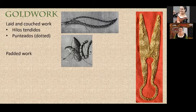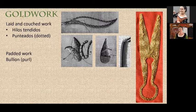Padded work is another version where first, in order to make a three-dimensional look, you're laying down an underlayer of padding. It looks like the extant examples that we've got, and I'll show you one of those, that was cotton. So it looks like the padding was cotton. There's also bullion work. Bullion, or pearl, P-U-R-L, is basically made like a little tiny spring, and you cut it into sections and you thread them like beads, and you can lay that over padding to make it even more impressive.